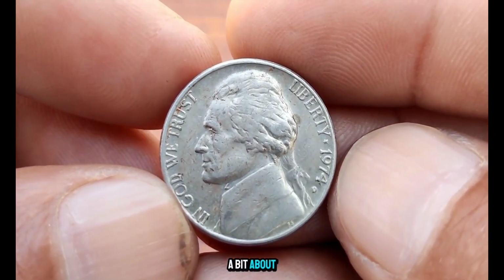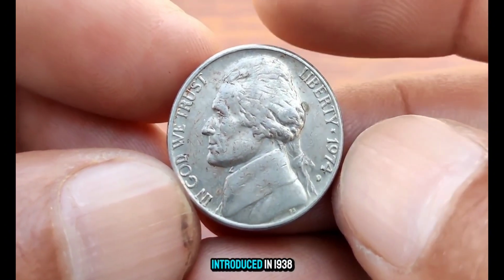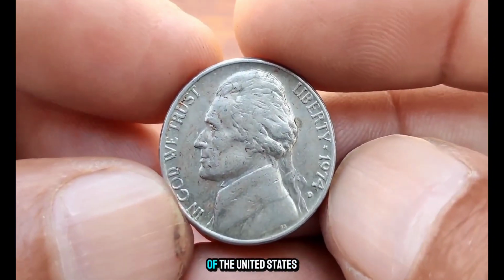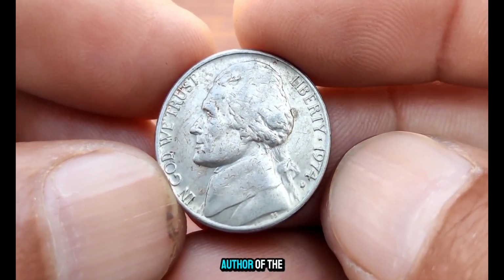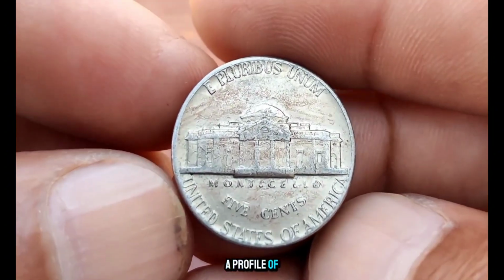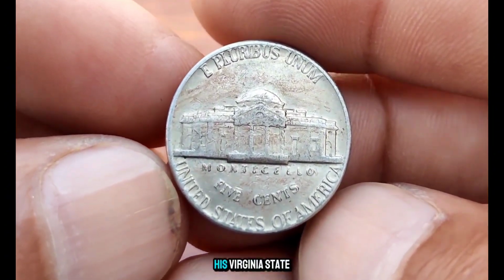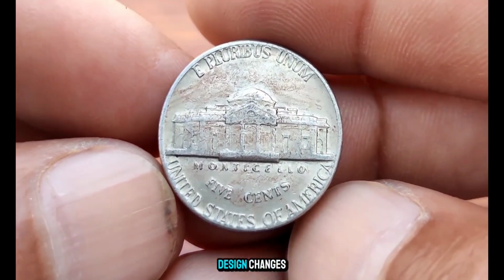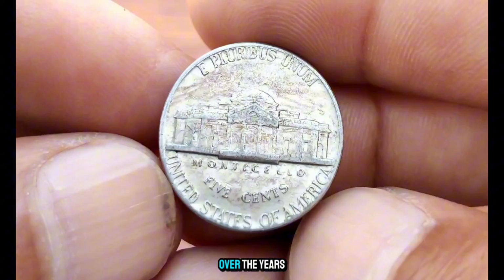First, let's talk a bit about the history of the Jefferson nickel. Introduced in 1938, this coin honors Thomas Jefferson, the third President of the United States, and the principal author of the Declaration of Independence. The coin features a profile of Jefferson on the obverse and Monticello, his Virginia estate, on the reverse. The Jefferson nickel has undergone several design changes and minting adjustments over the years.